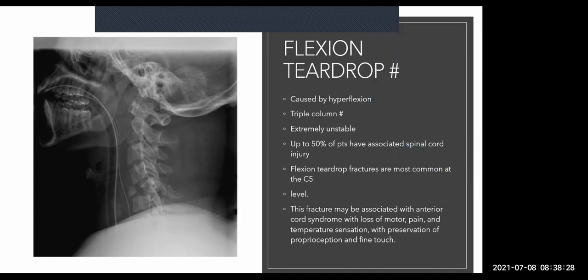So it's what we call a triple column fracture. So you've learned a new word today to describe to Dr. Zulu at 3 in the morning. Dr. Zulu, this is a triple column fracture, unstable. Okay, so when you ask, what do you mean triple column? You mean the anterior line, middle line, and posterior line, the 3 columns, all right? So the triple column, all right?